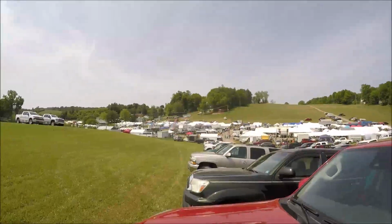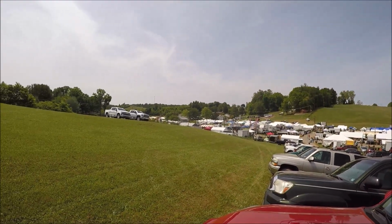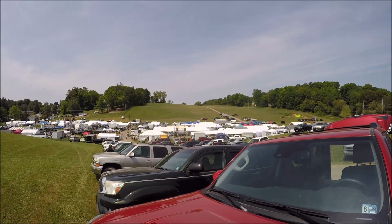So I'll take you guys along, but that's just a view of one of the fields that we'll be wandering through and seeing what they got. So I hope you guys enjoy.